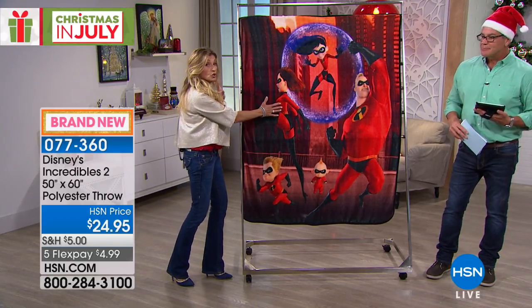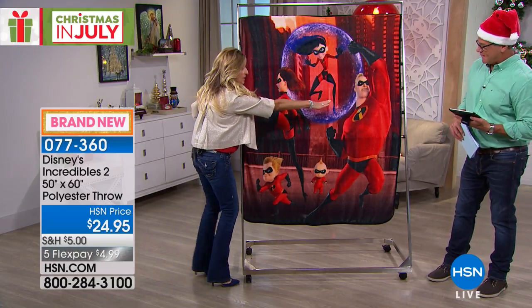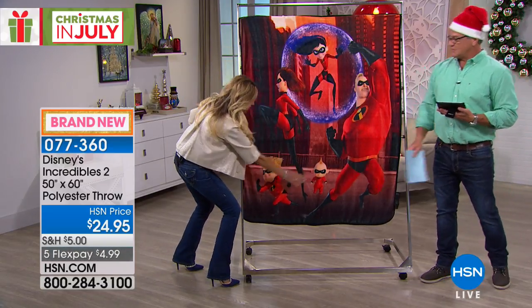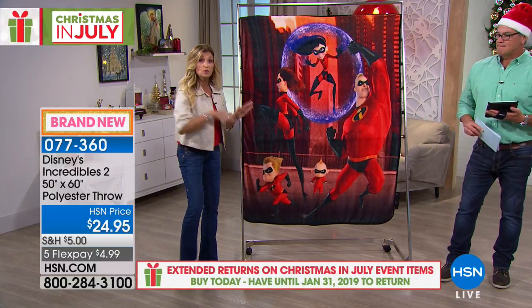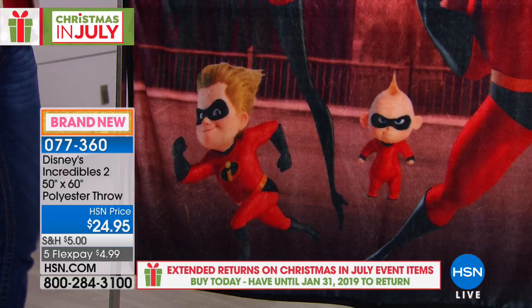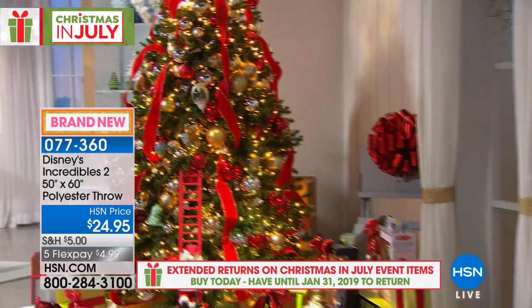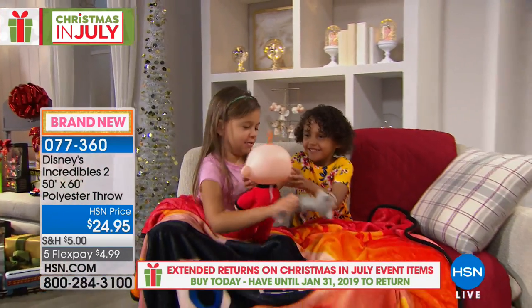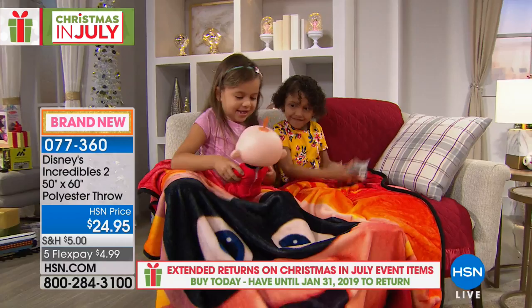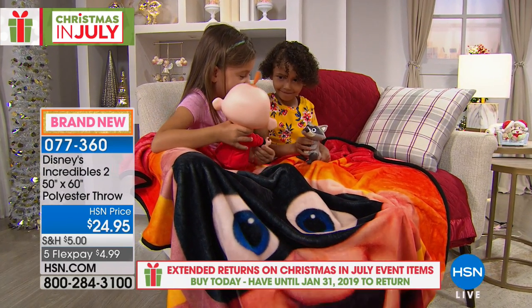So we have Elastigirl, who's the mom. We have Violet, who's showing her superpower. Then we have Mr. Incredible. We have Jack-Jack and Dash. Everybody's on there. This is machine washable, tumble dry, super cuddly and snuggly. Think about all the kids that are heading back to college right now. Incredibles 2 is the summer blockbuster movie. We've done so great across the nation and the world. This is something that everybody loves and a great gift. Everybody wants to play with it.